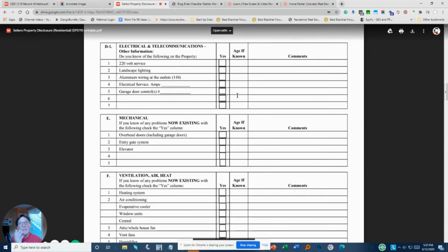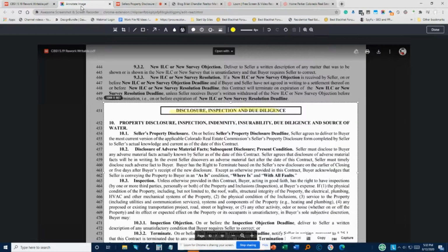So you're probably thinking, hey, that's awesome, right? It gets to tell me everything about the property and I get to check it out. Well, yes and no, because of clause 10.1, property disclosure on behalf of the seller, property disclosure deadline: seller agrees to deliver to buyer the most current version of the applicable seller's property disclosure form. Well, contractually, the seller does not need to provide that form to you. So you're thinking, well, what the heck? Now, how do I know?